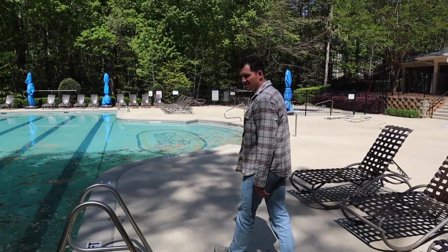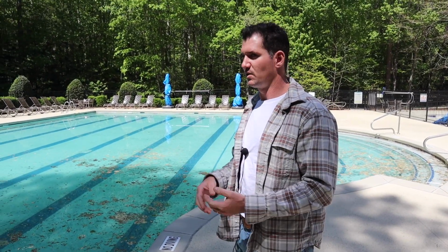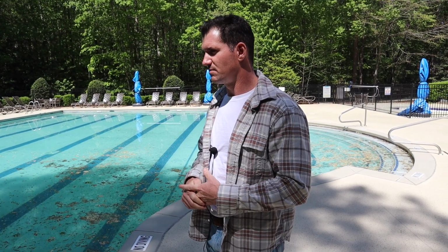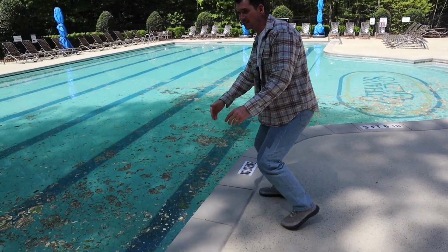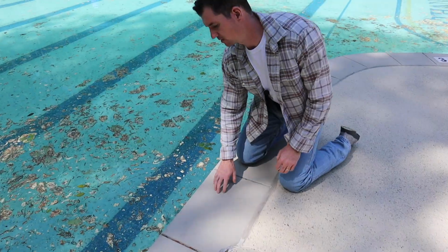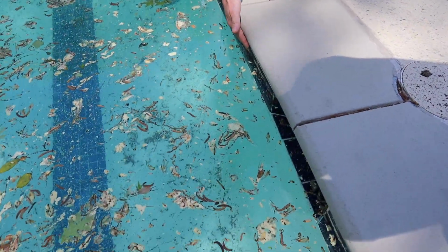I remember I found some local painters, and back then, $20 an hour was a good painter's wage. I don't know about today. Probably a lot more expensive, but these guys came out here. This is a cantilevered coping, right? It means this concrete goes all the way down nearly to the tile, and nearly to the water line. So of course you have to paint this.